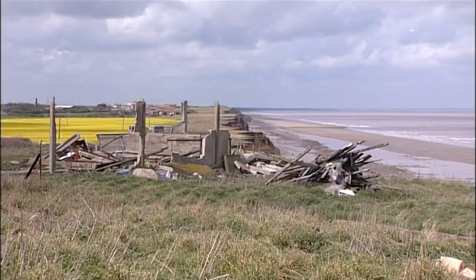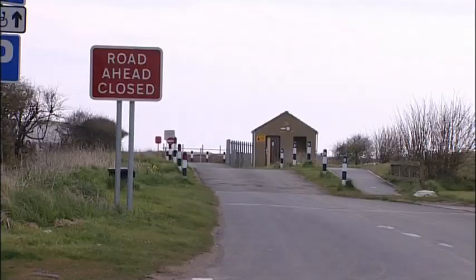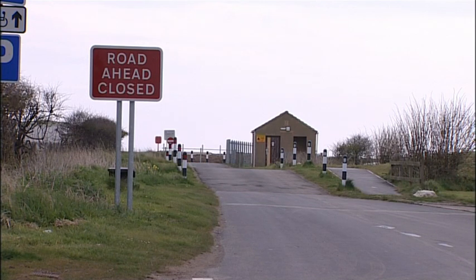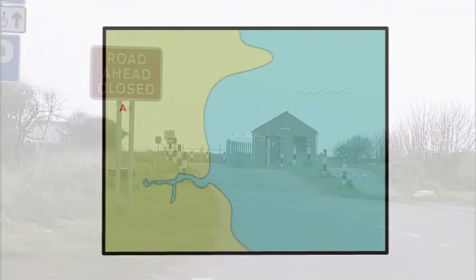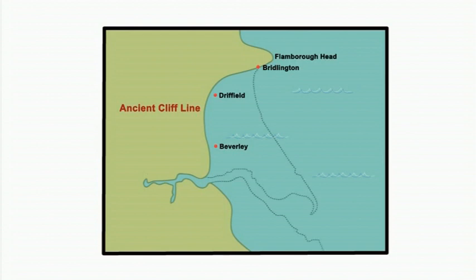But to find the main reason this part of the world is being eroded so fast, we have to travel back more than 100,000 years. This is what the Holderness coastline looked like at the start of the last ice age. A vast bed of chalk extended from where the village of Flamborough is today through Driffield, Cottingham and Beverley and on down past the Humber. But around 100,000 years ago, all that began to change.